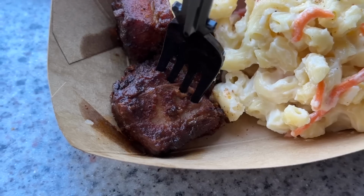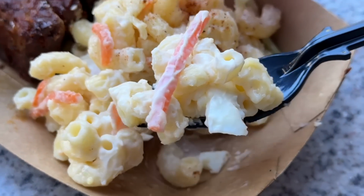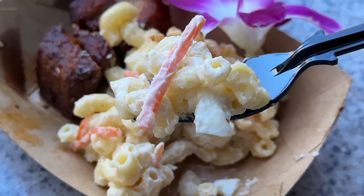This is super flavorful, like hella flavorful. It's savory and umami, but also has a little bit of sweetness too. And look at how tender this pork belly is. You can see all those layers of fat in there. The mac salad is nice. I feel like it has the right amount of mayo. It's not too much mayo, but not too little mayo either.